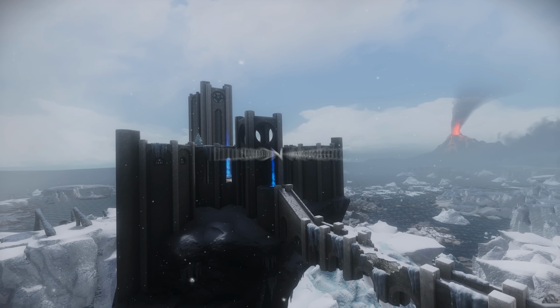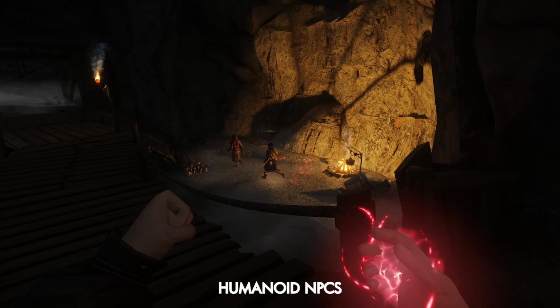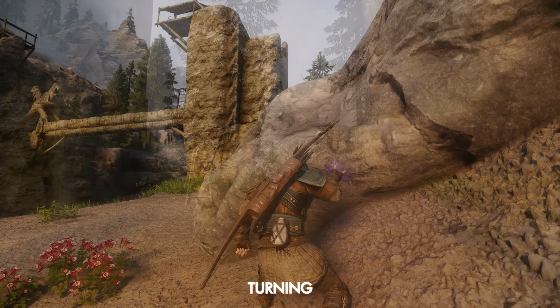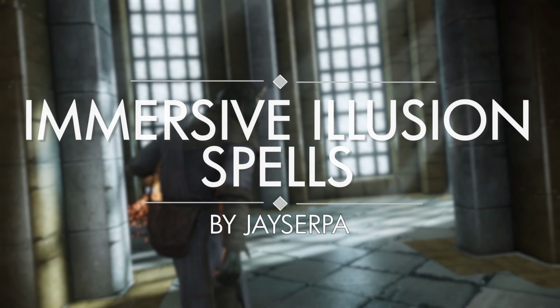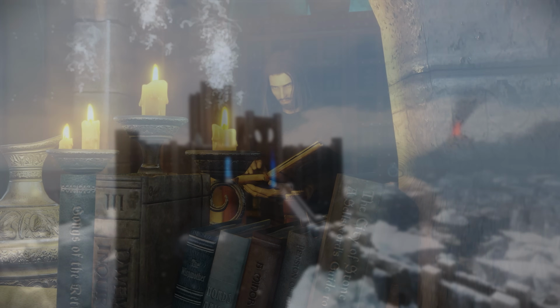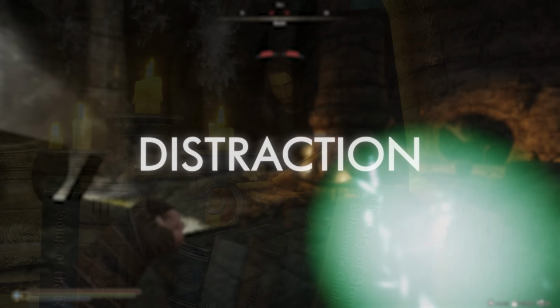Vanilla Illusion Magic is fun but limited, mostly revolving around creatures or humanoid NPCs attacking each other for a set duration, moving quietly, or turning invisible. Immersive Illusion spells expand the school with over 50 new spells. These additions make Illusion feel like a true school worth learning, such as Distraction.